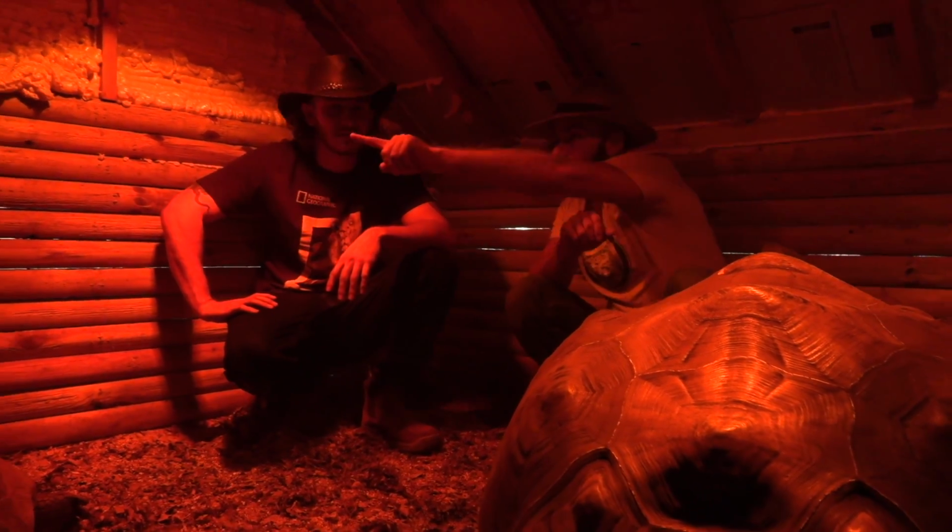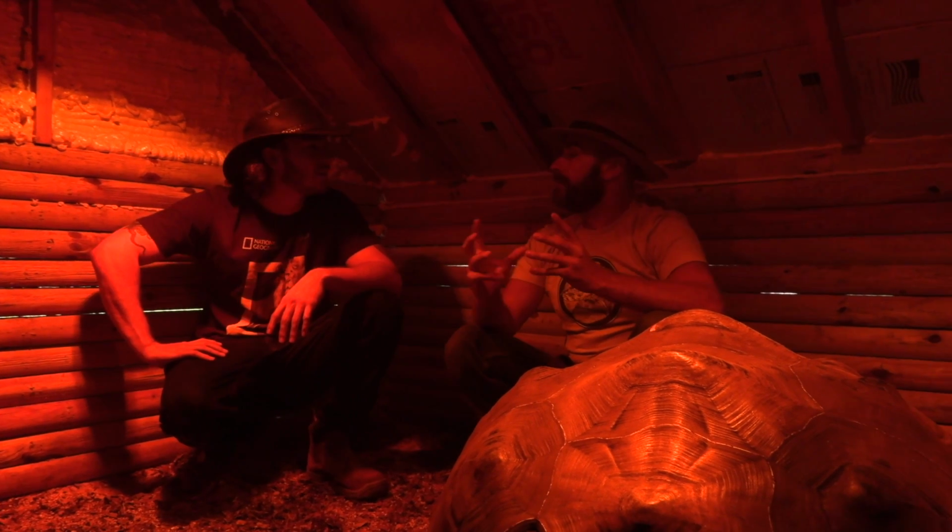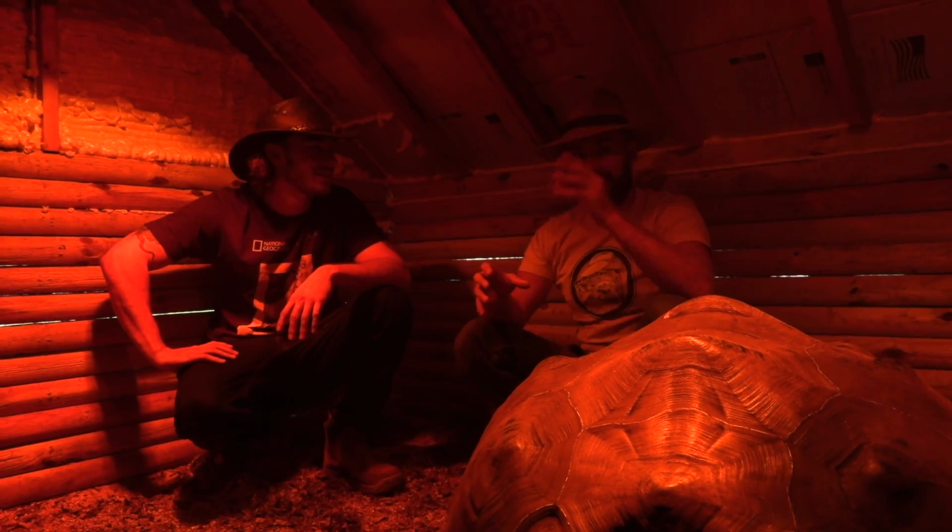The other thing, I'm going to run a gap. Look at that, I got a gap. I'm going to have to bead that up. See that little light coming in? All right, no problem.